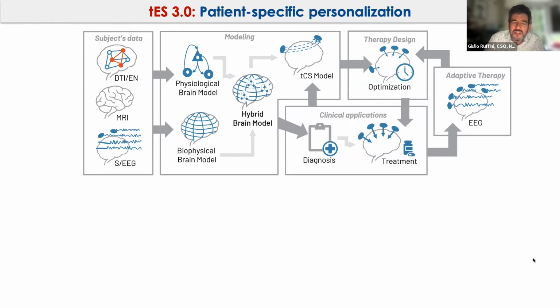This neurotwin is used then to simulate TES treatment and to optimize it. So we no longer rely on the specification from the neurologist. We want to actually have the model tell us what is the best way to stimulate the brain to reduce the probability of seizures.